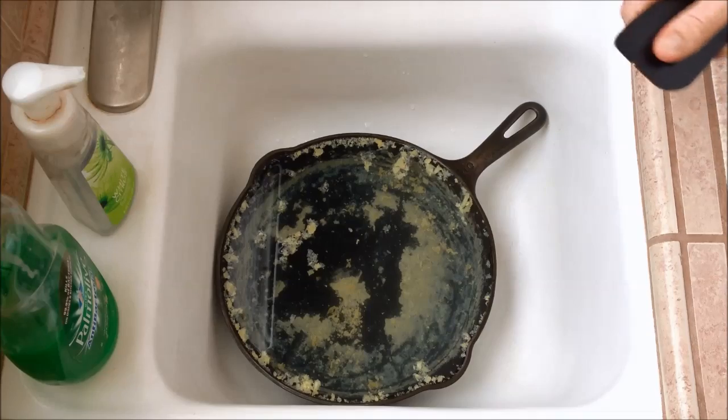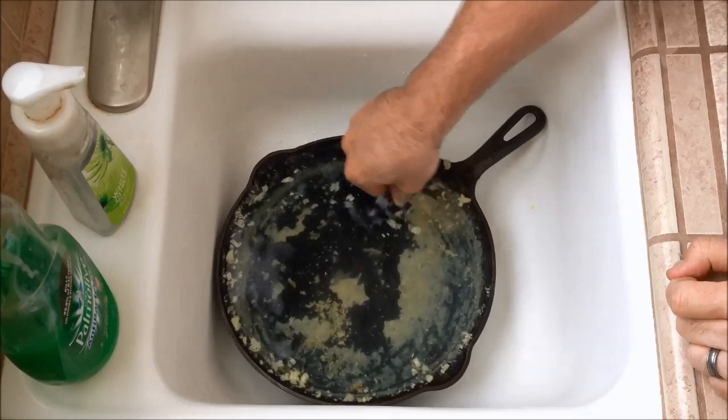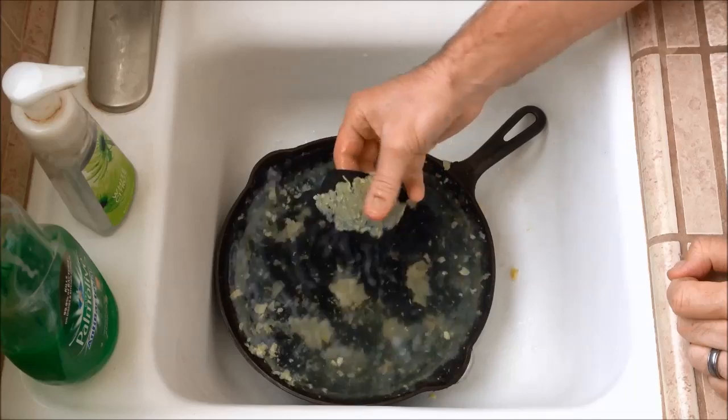Alright, well it's been close to 5 minutes, I don't know exactly, but we're going to give it a try here. And yep, you can see how all that egg just starts to lift off that was in there.